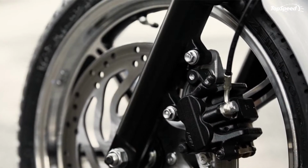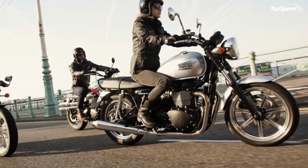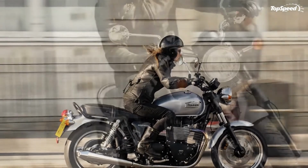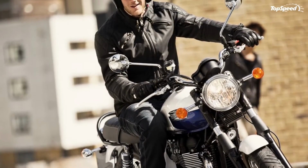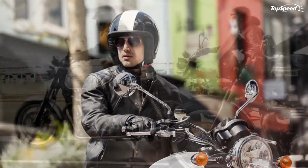Wheels and tires. The cast aluminium wheels on the Bonneville look like they've just rolled out of the 1970s. Thanks to the application of modern engineering, they are lighter than those fitted to historic T140 models, and also benefit from up-to-date tires.